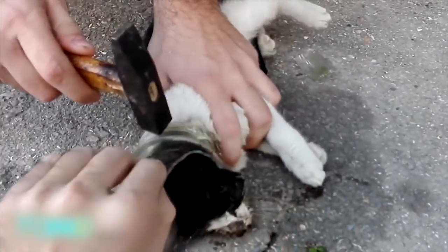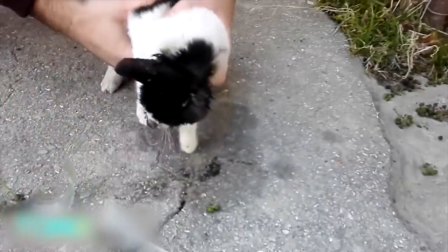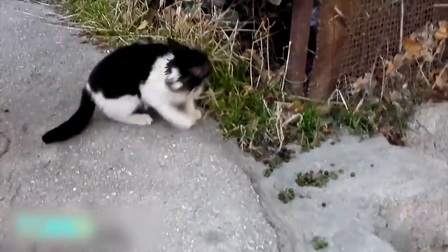Until eventually the kitten was freed. Now, we're not sure if that was really the best way to free a kitten that's stuck in a jar, but things could have gone a whole lot worse.